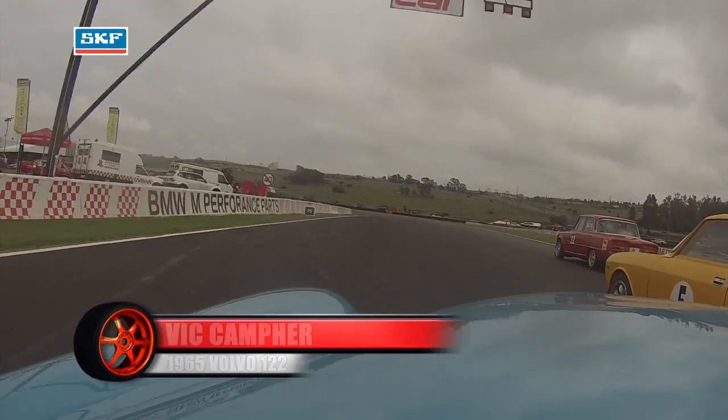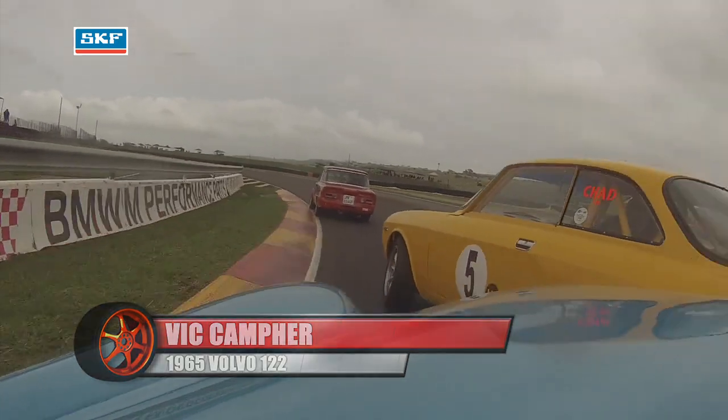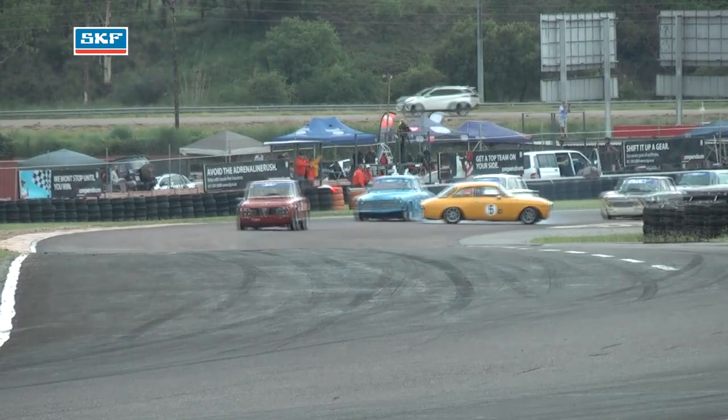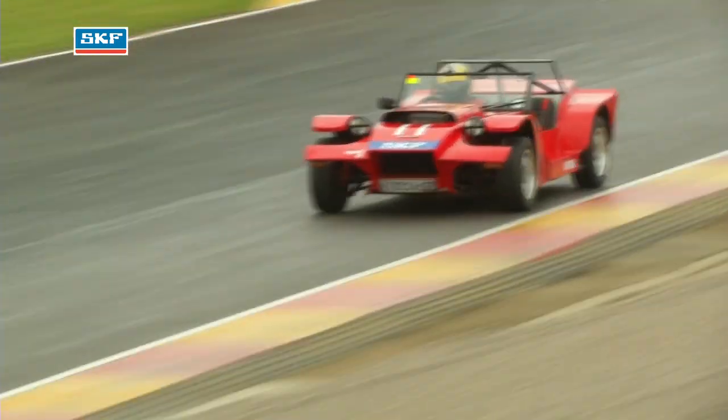Rob Gearing in the 2 litre also having some issues. Here's Vic Camphor's point of view, going down into turn 1. Oh, a little tag from Camphor, just helping Tendashate around. He avoids the spinning car, but unfortunately there's nowhere to go, and I know how that feels as you go into turn 1. All the Alphas just avoiding. The only one who really got involved there was that Cortina, and parked on the sideline now.